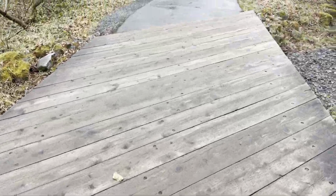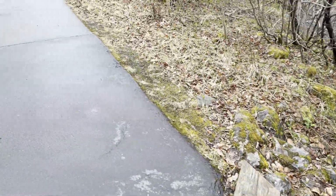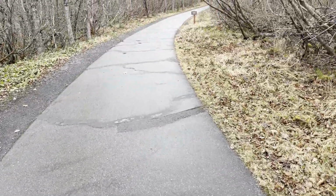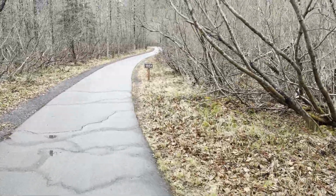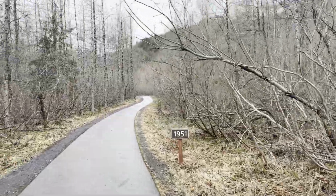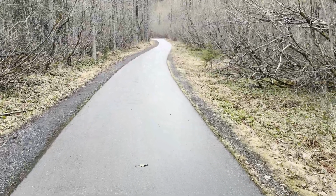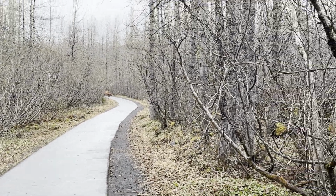They've really improved this trail a lot. When I first moved here 25 years ago, you had to walk through all these little creeks, and this was a goat path. They've added benches and all kinds of cool stuff. So here's where the glacier was in 1951. As you can see, it's still quite a ways back here. Almost off the asphalt. So there's the last bench, and that was where 1951 was.